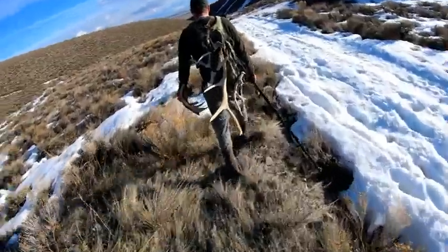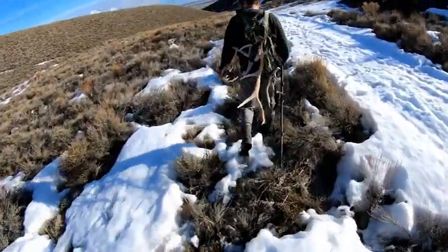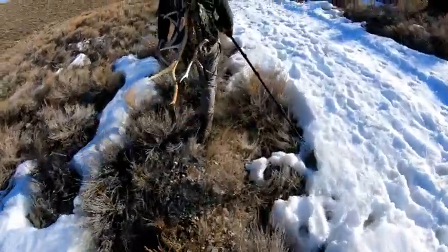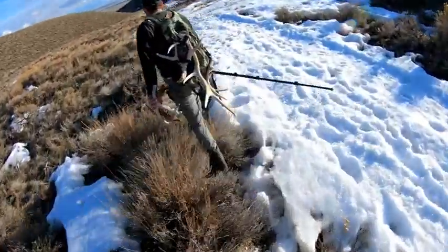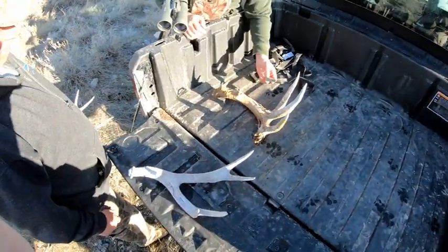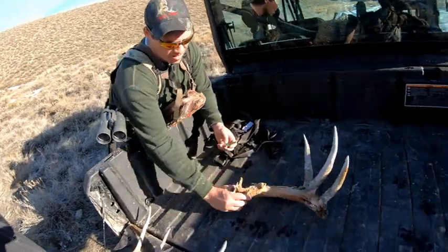We are almost back. Had quite a hike today. I worked my butt off. Dane and I both did. Well, they're old. But look at the mass on that deer. That's got to be the most massive deer I've ever seen.